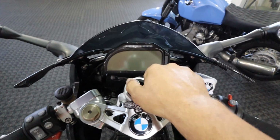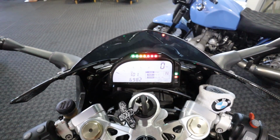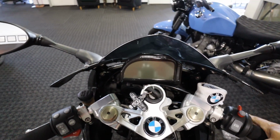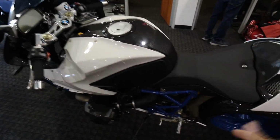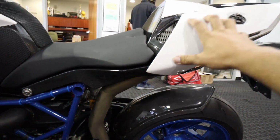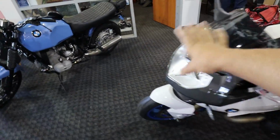Now 2010, me and Gary were talking about it. Look at that dash. It was just so advanced. Complete carbon fiber body. Everything is all carbon fiber. There's actually no subframe. The frame stops right here, so it's pretty wild that there's no frame under here, and the whole front cage is all carbon fiber front.